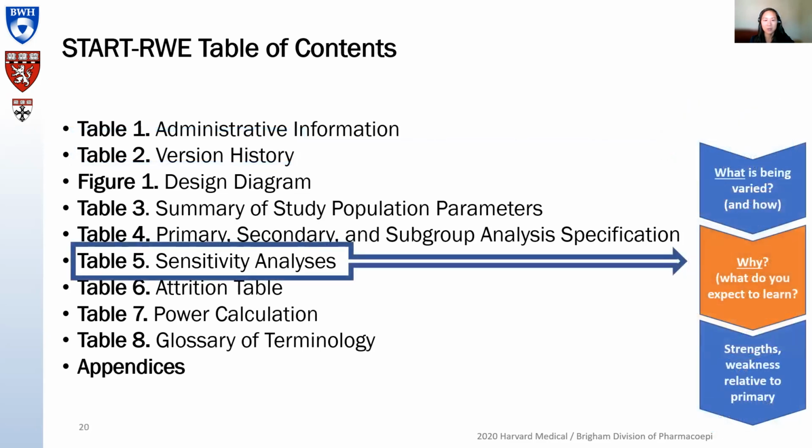There's also a structured table for detailing sensitivity analyses and the rationale for conducting them. In other words, stating what you intend to learn from doing the sensitivity analysis. This rationale is especially important to help end users make sense of and interpret the findings, particularly in a discipline where it's easy to run many sensitivity analyses.